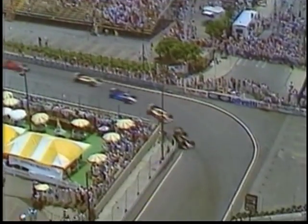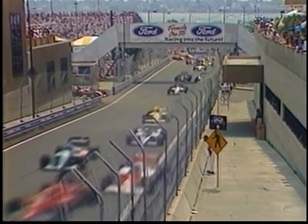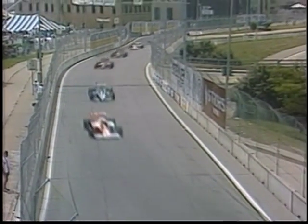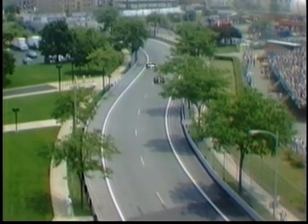Now here's the second left-hander. This is where Mansell went off the year before last, but Senna into the right-hander, Mansell, Arnoux. One of the Ferraris up in 5th place, and thank heavens it's a clean start at the beginning of the Detroit Grand Prix. Senna, Mansell, and Huub Rotengatter has not started. The man who spun off on the warm-up lap seems to be out of the race already.